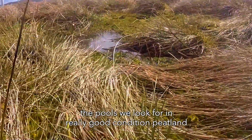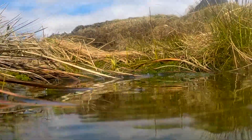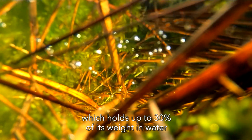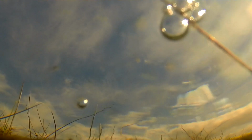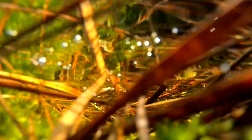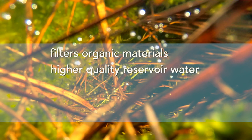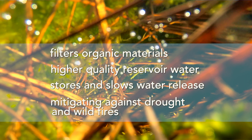These pools that we look for in really good condition peatland filter the water. They hold the water back through the sphagnum moss, which can hold up to 30% of its weight in water, and then it stores the water and slowly releases it into the reservoir over time. So it has the effect of mitigating against drought and possible wildfires as well. So filtering the water, creating high quality source water before it goes to the reservoir, holding the water back and mitigating against any drought conditions we might have.